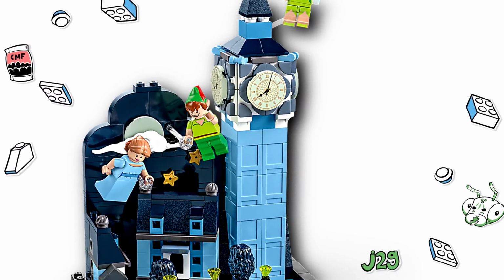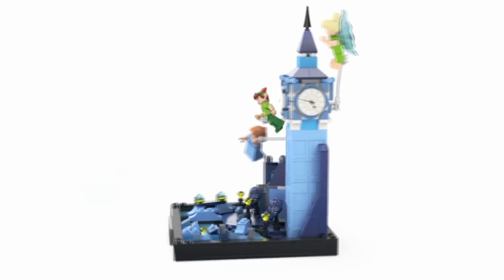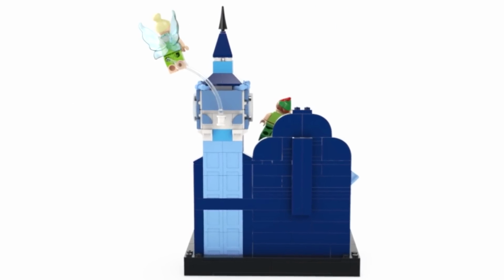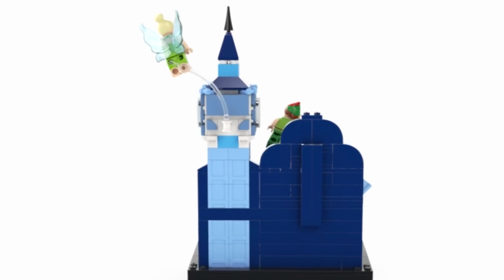My bad, it's actually 3 times at the back, which, I mean, it doesn't look like anything displayable, but this is definitely a display piece from the front, which is okay in my opinion for this type of diorama.